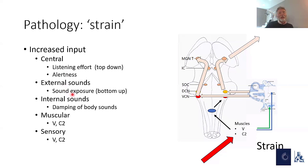When you're continuously exposed to sound, when you need to damp body sounds in a patulous eustachian tube or a third window syndrome, you have to filter out the body sounds, which will cause your system to activate and which will cause the tensor tympani symptoms. TMJ dysfunctions, sensory much less.